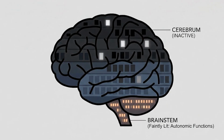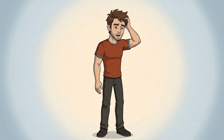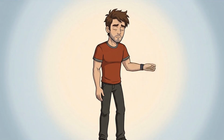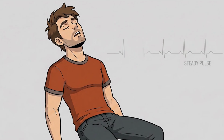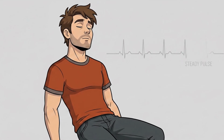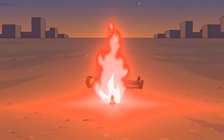His brain is powering down, shutting off the higher floors to keep the basement lights on. Anxiety, then confusion, then heavy drowsiness. The slide is gradual, quiet, and almost gentle. To anyone watching, it looks like Dave is simply, slowly falling asleep. Which brings us back to the promise we made at the start. What actually kills Dave here?